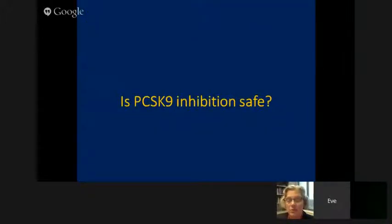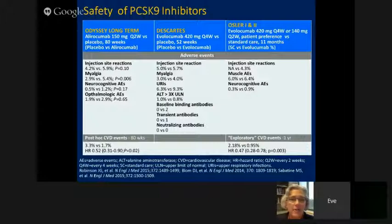So the next question is, we've got tremendous efficacy, but are they safe? And so let me go through some of that data. This slide shows data from the Odyssey long-term, which was, again, alirocumab 150 every 2 weeks with 78 weeks of treatment and 2 more weeks of follow-up versus placebo. Descartes is evolocumab 420 every 4 weeks versus placebo for 52 weeks. And then finally, Osler 1 and 2, they could be on either dosing regimen for evolocumab, depending on their preference, either 420 every 4 weeks or 140 every 2 weeks.